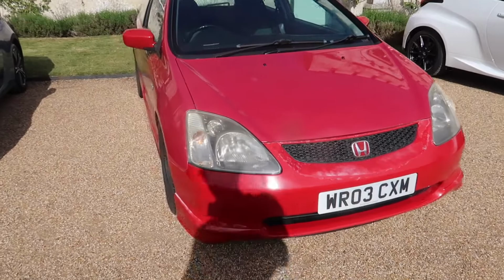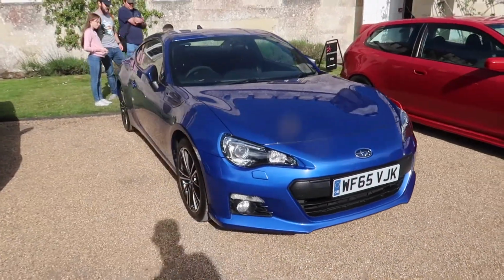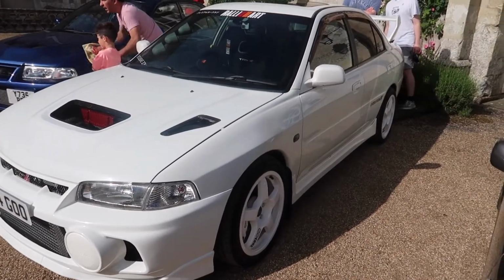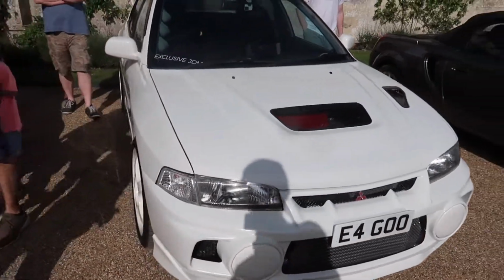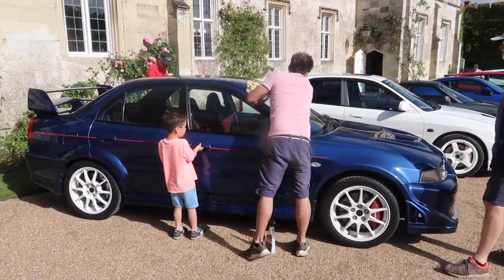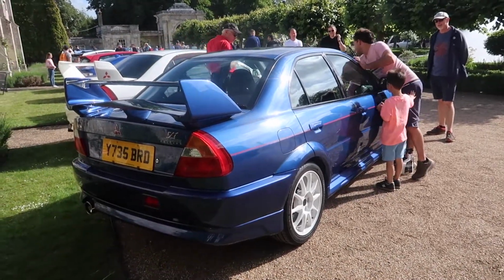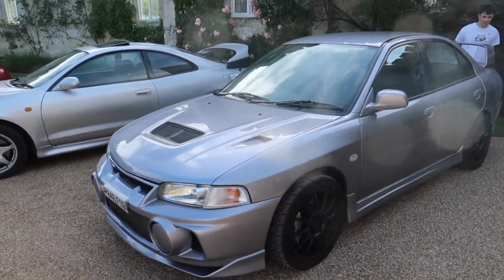Red Honda Civic EP3. Subaru BRZ. And WR Blue. Little grey MR2. Lovely Evo 4. Very clean Evo 4 in white. Yeah, I guess it is so clean. Evo, Tommy Makinen edition, navy blue with the white wheels. That's in lovely condition, right? Another Mitsubishi Evo 4 in grey.